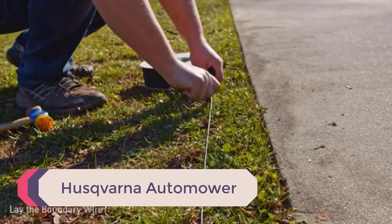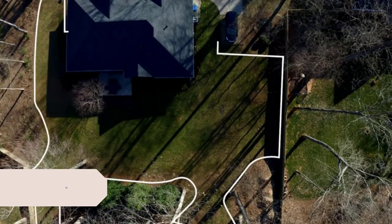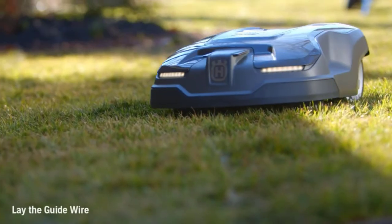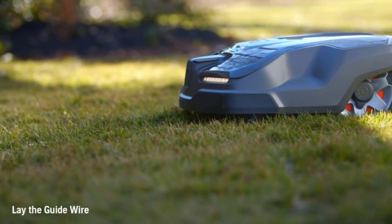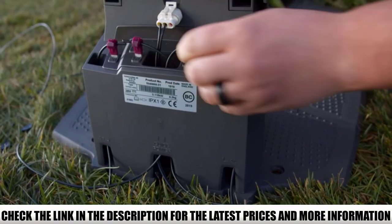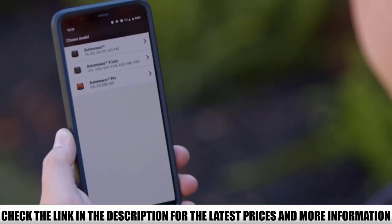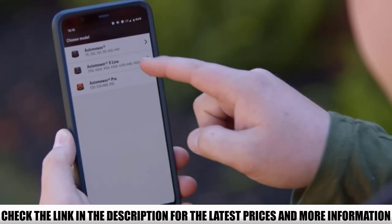Number 3. Husqvarna Automower. Without doubt, one of the best robotic lawn mowers you can get today is the Husqvarna Automower. We've reviewed it here in this article, but here are some of the important features you should know about it. First, as of the time of writing this article, Husqvarna currently produces about 6 models of the Automower, and although they all work the same way, they have slightly different features.